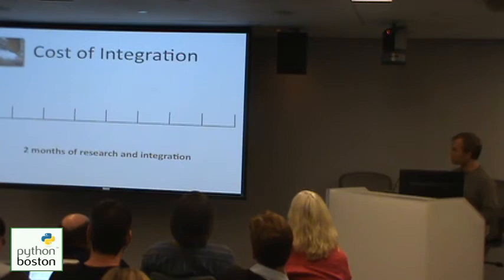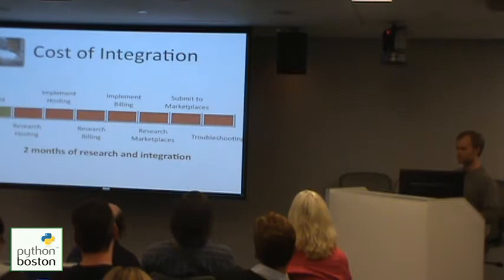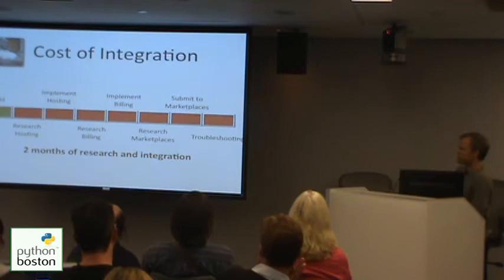So from my experience building web applications for dozens of clients, it might take a week to build a prototype, but then the other 7 weeks are spent researching all the various hosting, billing, promoting options, and trying to integrate with them. And all of these services are critical to Roberto's business, but they're not core.